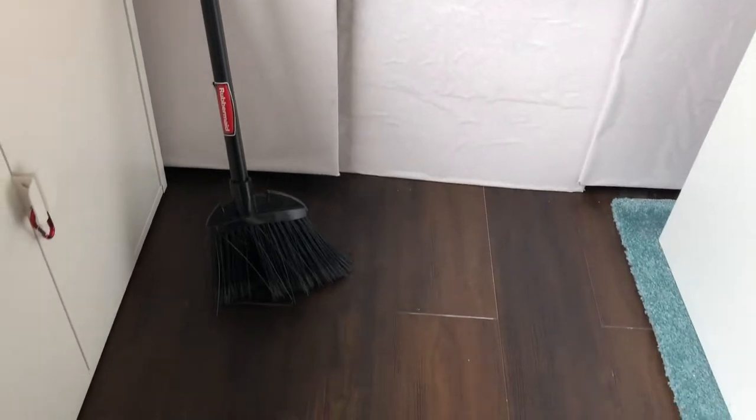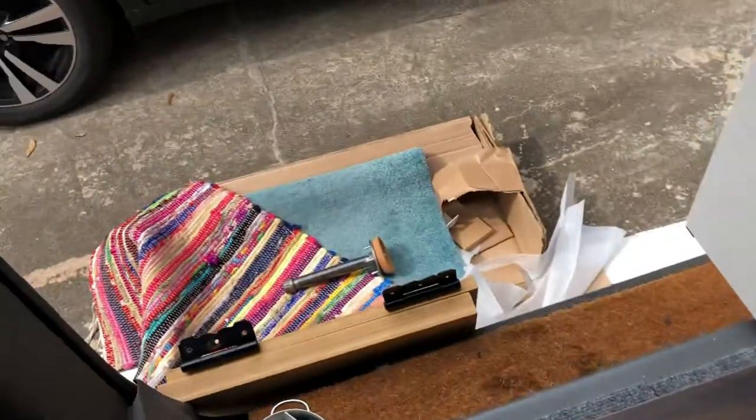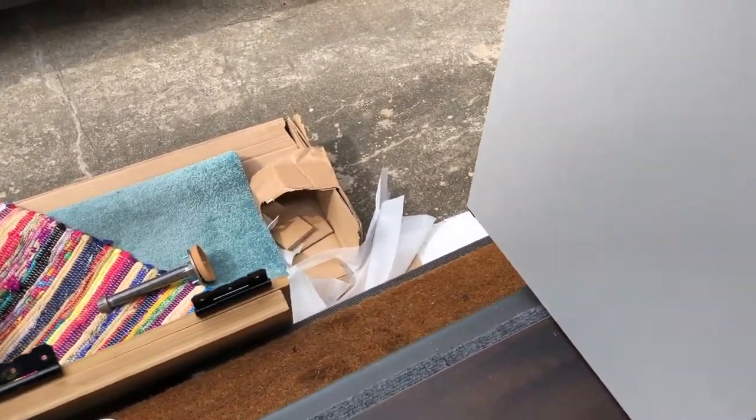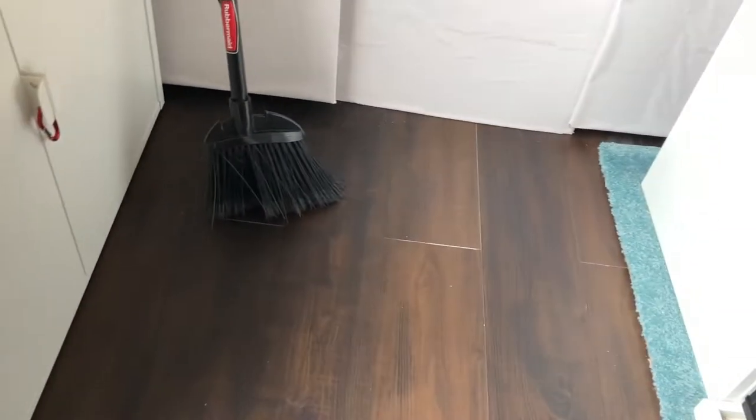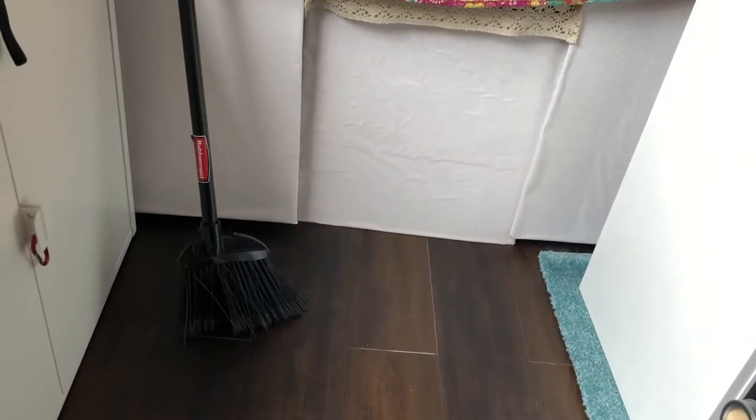Now what I'm gonna do is cut the L-shaped carpet. So the carpet's out there, I'm gonna cut it so it's kind of an L shape. So it comes all the way out, and then I'll just use the other mat as an extra reinforcement. But yeah, the floor has held up surprisingly well, considering I did it myself.